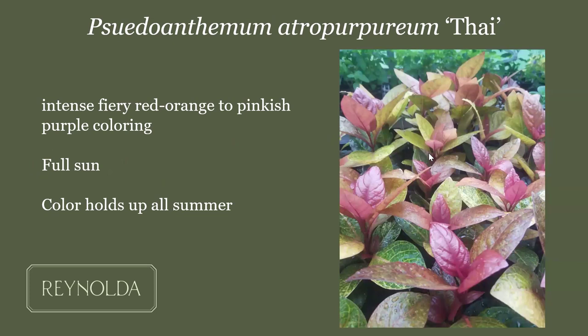This is another one where the flowers are secondary. This is a really cool plant. I can't find a good common name for Pseudranthemum except for false eranthemum, which really is not sexy. This is one I first saw at a nursery in Hawaii that does mail order. I saw it on their list and, I'm kind of a junkie, so I was like, I gotta have it.